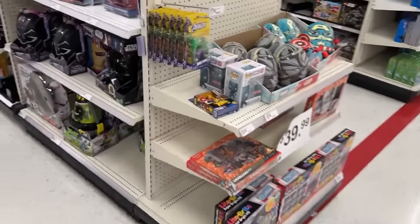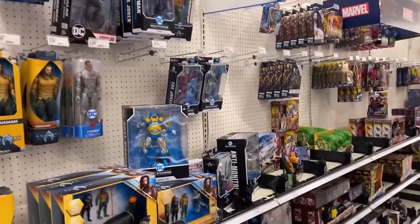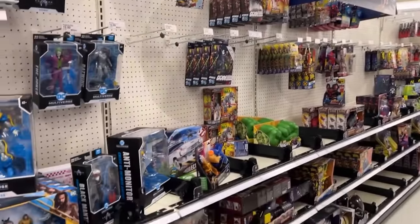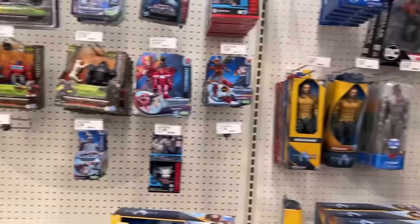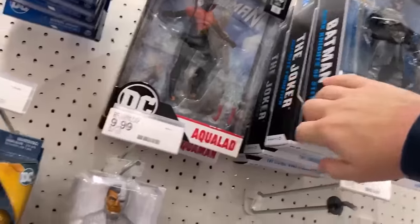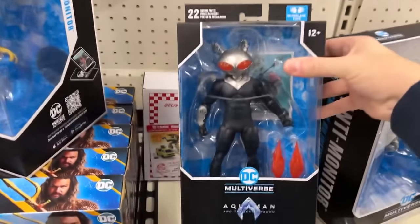Still got the Hulk and Thanos figures here on the end cap. Those little new Avengers things. I can already see they don't have the new Target exclusives. They don't have any more things in Legends. They have Ecto-1 now. Let's see. Dark Knights of Steel, Batman, Joker, Signals, Batwing, Black Manta. That's pretty cool.